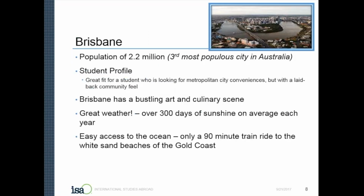Continuing on to Brisbane. Brisbane is often one of those cities that I think finds itself in the shadows of Sydney and Melbourne, but it is a great city for study abroad students. It's actually the third most populous city in Australia, and it's a really good fit for a student who's looking for that metropolitan feel and convenience that you would find in Sydney and Melbourne, but they want more of a laid-back community, less overwhelming type of a city.